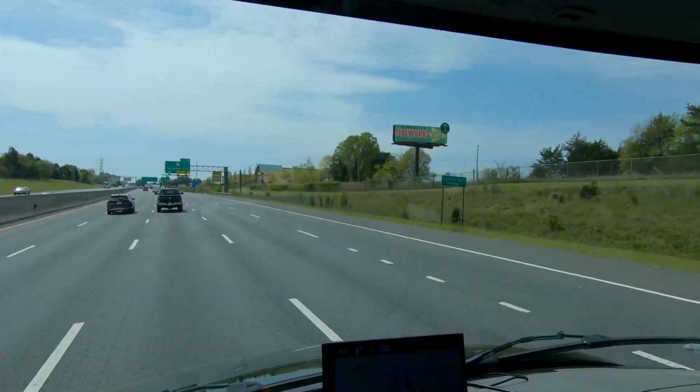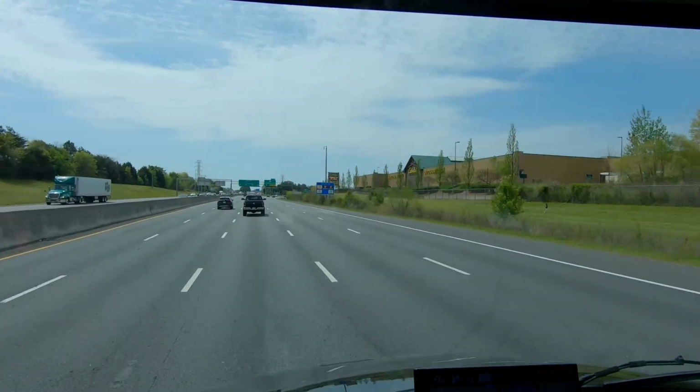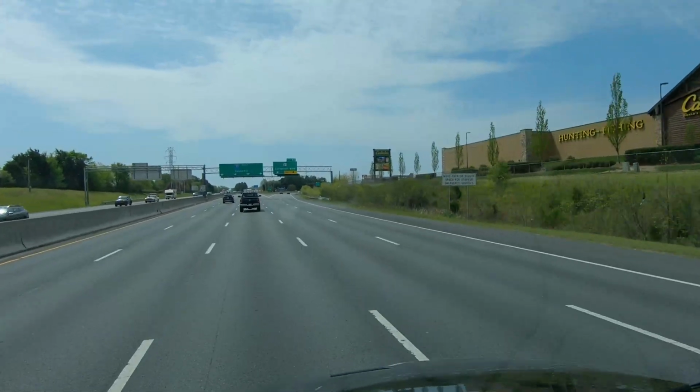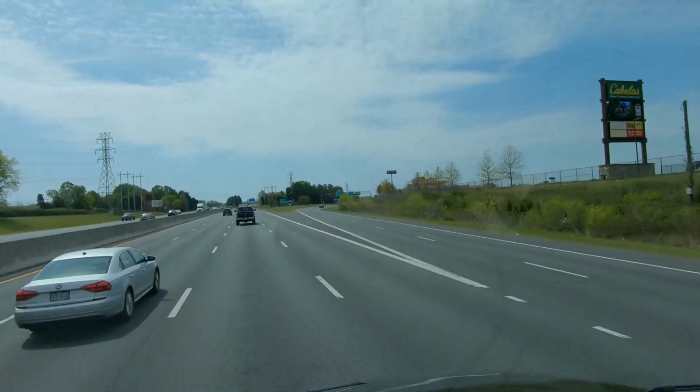So that's where we're going right now. This is our spring Easter trip. Going to do Easter with my family and then head on up to Colorado and Montrose. So we're on the road.